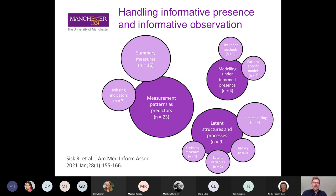And in the review, she looked at what kind of studies have appeared looking at these two phenomena, informative presence and informative observation. And basically what we found is that, broadly speaking, there are three ways to address this, at least if you look at the studies that have been published. So the first, and this is also the largest group of studies, they basically define measurement patterns and then have predictors that indicate whether a particular pattern was present or not, and use that in the model. And very often then it is found indeed that the presence of those particular measurement patterns is predictive. Not all of them, but some of them are predictive of health outcomes.